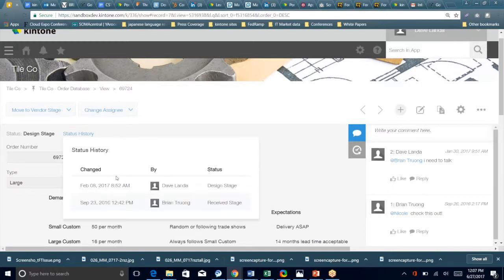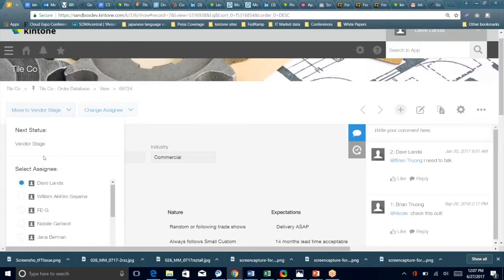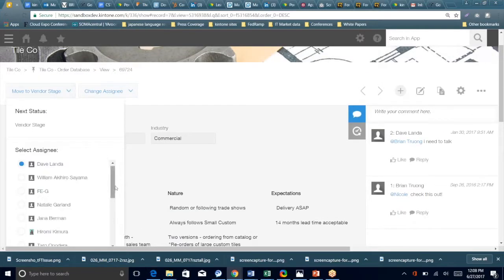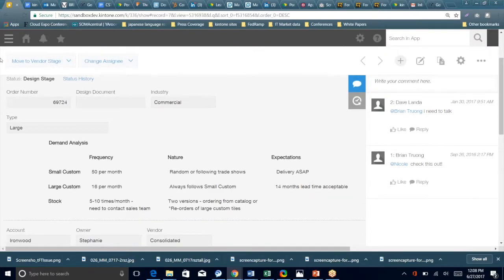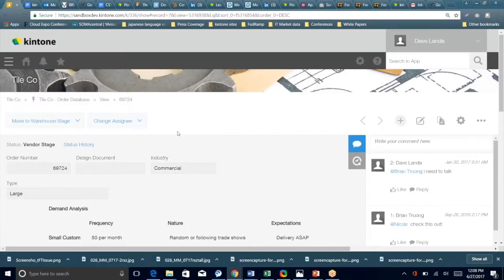You can look at the history. So it came in, moved first to the receive stage, and then moved to the design stage. And then we can move it along to the vendor stage. Maybe I'll keep myself as the assignee and move to the vendor stage. Whoops, let me do that again. Yeah, let's move to the vendor stage. Confirm that. It's going to me. So now it's on to the warehouse. It's in the vendor stage now.